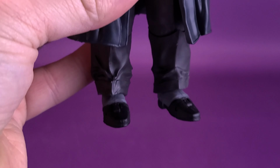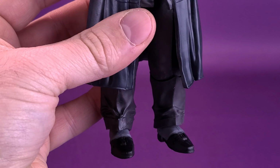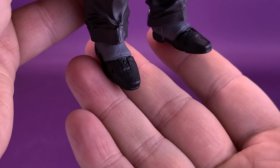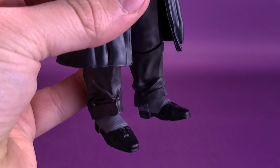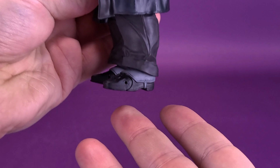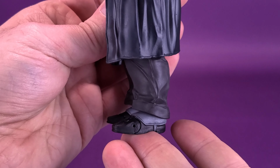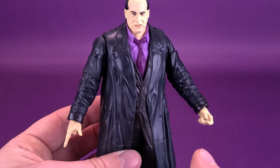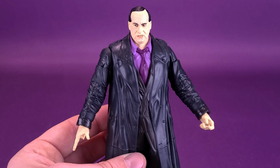Something that the Joker we just recently had a look at from the McFarlane Toys Mortal Kombat line didn't have, these on top, but Penguin certainly has them. I think that's a nice little nod to the way that Penguin would have looked, having those covering over tops of his shoes. It also helps to bring in a lot of extra color there too, because other than really just the shirt and the tie that he's wearing, it's a lot of real dark colors happening here for Penguin.